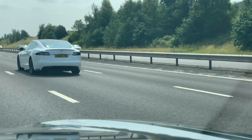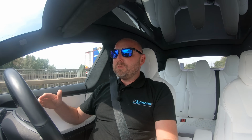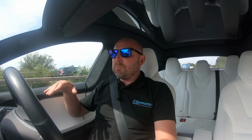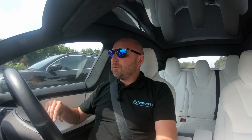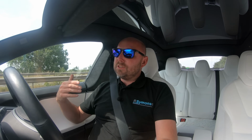You do notice when you get from one to the other that although this is a really smooth ride, it's actually not as smooth as the others in comfort mode. This can get a little bit more unsettled over a sequence of bumps, and the others seem to have more travel in their suspension and tend to float a little bit more in their comfort modes. This has definitely got way stronger regen, so this is one pedal driving.